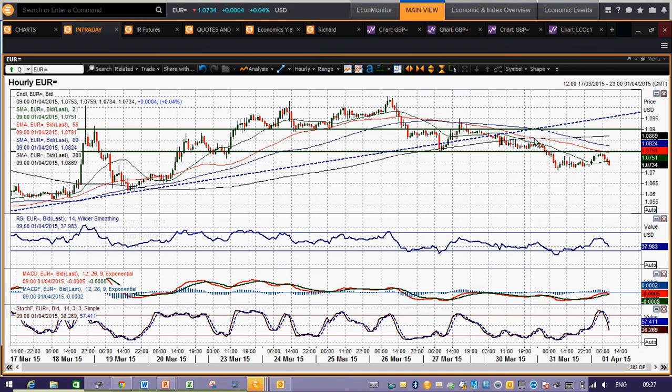It certainly looks as though we're now rolling over, with moving averages falling. I'm still looking at this 55-hour moving average, which had been a basis of support and is now becoming the basis of resistance in these rallies. That's currently at 107.91, so again underneath that 108 figure level, which gives you an idea of the resistance in play.